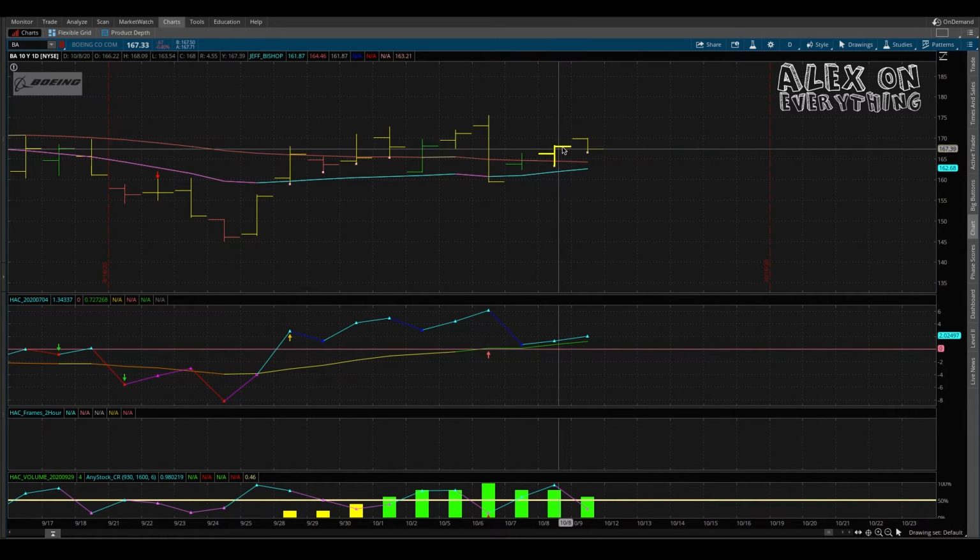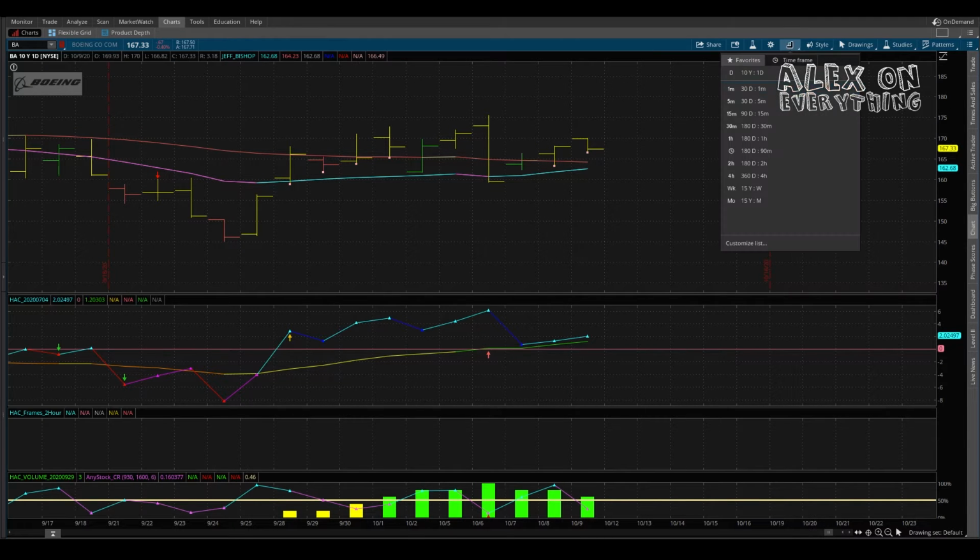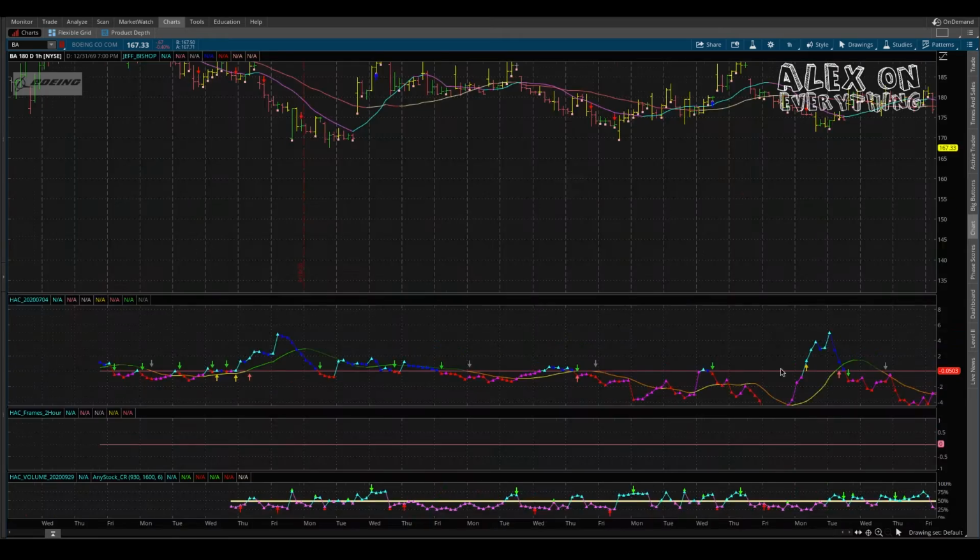And that's what happened. So Thursday closed here at like 168, and then Friday morning it gapped up and hit a high of 170. So that was a $2 jump from Thursday night into Friday morning. The other reason that I got into it is because let's look at the 1 hour chart.